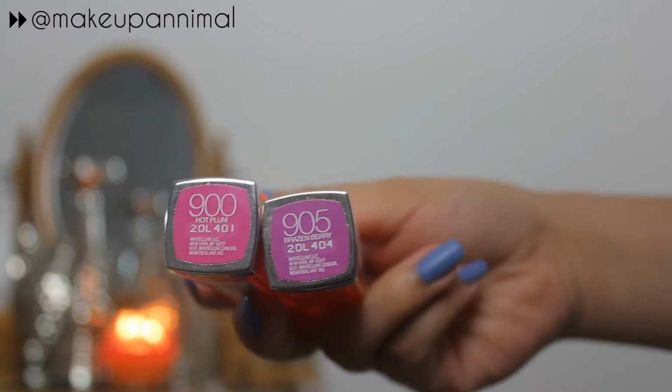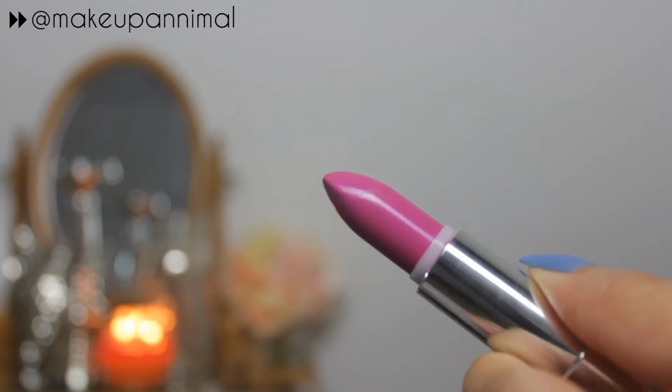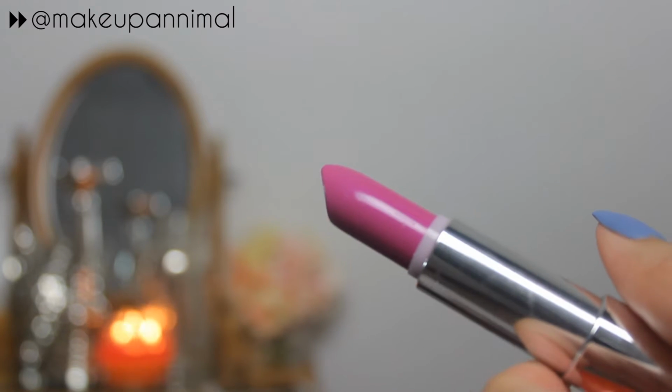I've been having a little problem looking at Maybelline lipsticks. I don't know why. I enjoy the smell of Play-Doh lipsticks, but I picked up these. These were from the Vivids line, hence the red neon packaging. And this one is Hot Plum and this one is Brazen Berry. Beautiful, right? Love it. I already tried this, so I guess I'll swatch it.